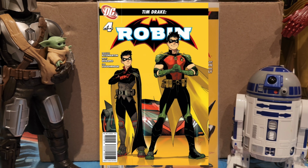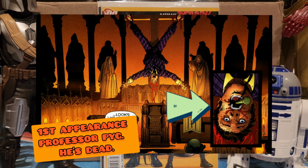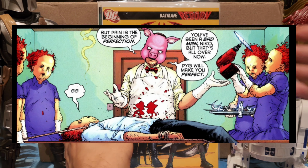This also has the first appearance of Professor Pig in canon, because there is another first official, I guess, Professor Pig in comic books, but it's Batman 666, and that is outside of canon. But that Professor Pig is actually really different compared to the one in this comic book. The one in here is the one that we actually all know and love, and will continue to see down the line.